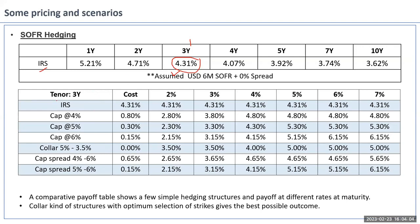For 3 years, we have evaluated some other products which you can avail for managing your SOFR. One of the simple products is a cap. Now cap, as the name suggests, it just caps your interest outgo on SOFR. So your cap strike is 4%, which means wherever the market goes, you don't have to pay more than 4%. If you take a 4% cap, then it cannot come free, right? It is only a cap. There's no floor. So if the market actually moves to 3%, 2%, 1%, you get the benefit of the rate cut, unlike IRS. So this is a nice thing.